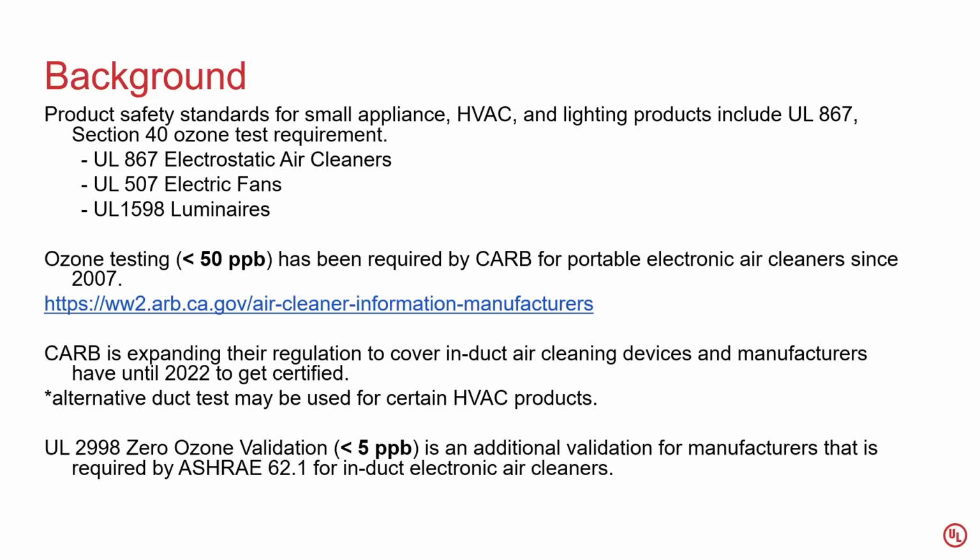And so the UL 2998 ozone validation is we take that UL 867 testing that we do in the lab that I work in Atlanta, and we're validating that the product would have less than 5 parts per billion of ozone, which is something that was recently added into the requirements of ASHRAE 62.1 for in-duct electronic air cleaners.